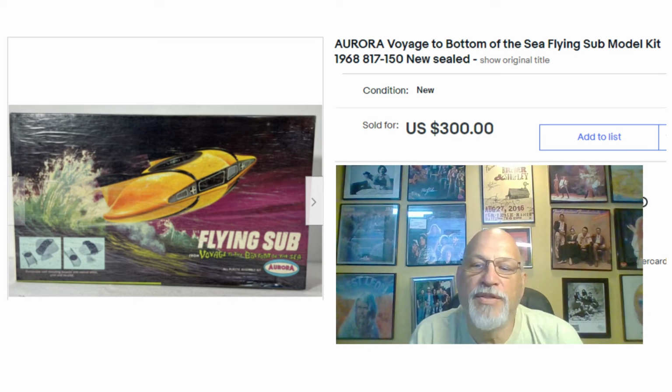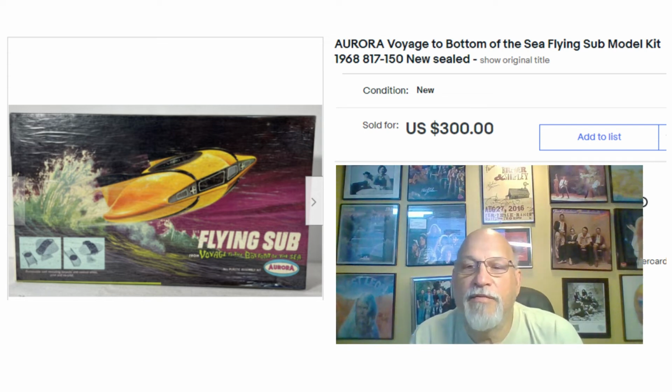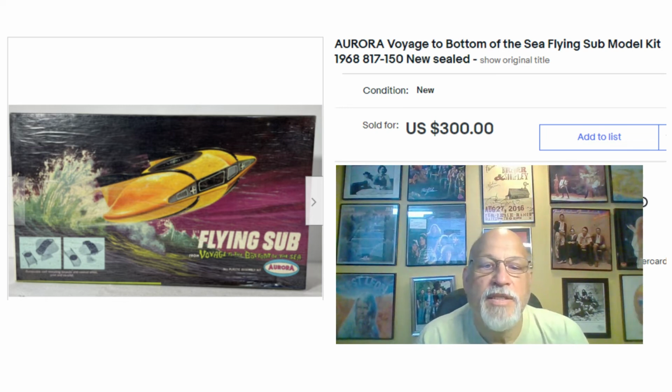The highest priced item I sold in August was this Aurora Voyage to the Bottom of the Sea Flying Sub model kit. It was factory sealed. It was from 1968. And again, I picked it up at the same model hall from the toy show. It had been listed for 5 hours and 20 minutes. So it lasted a little longer. I did get a bunch of offers on it also. But I listed it like 7:20 at night, ignored all the offers, went to bed, woke up the next morning, and it sold for the full price.